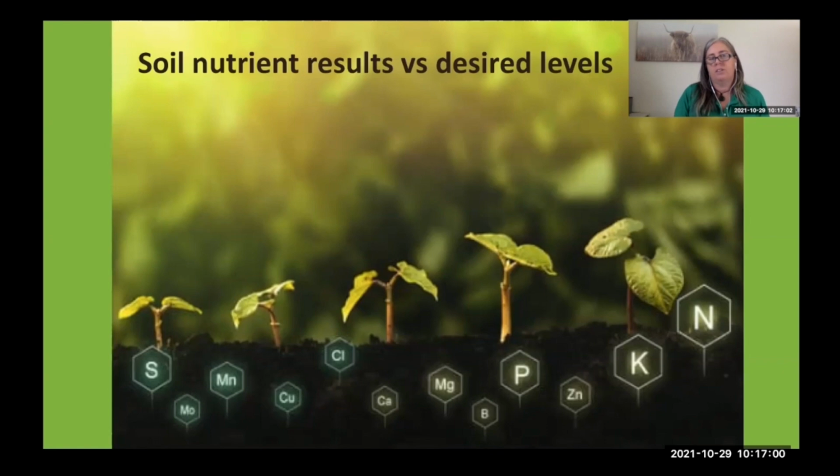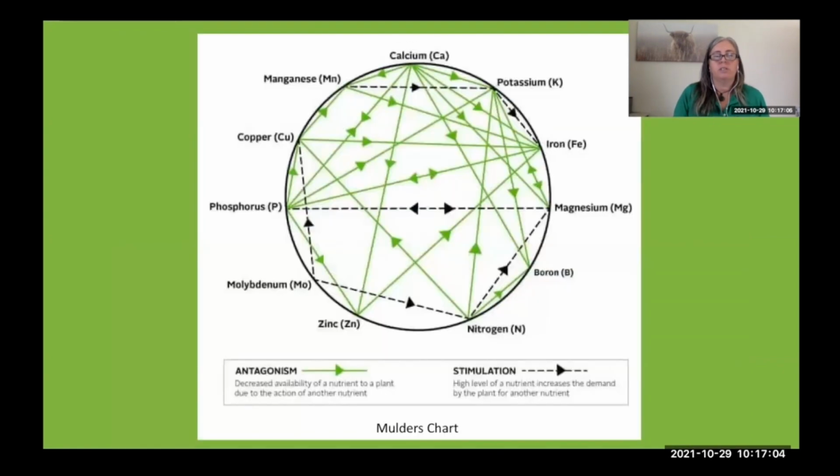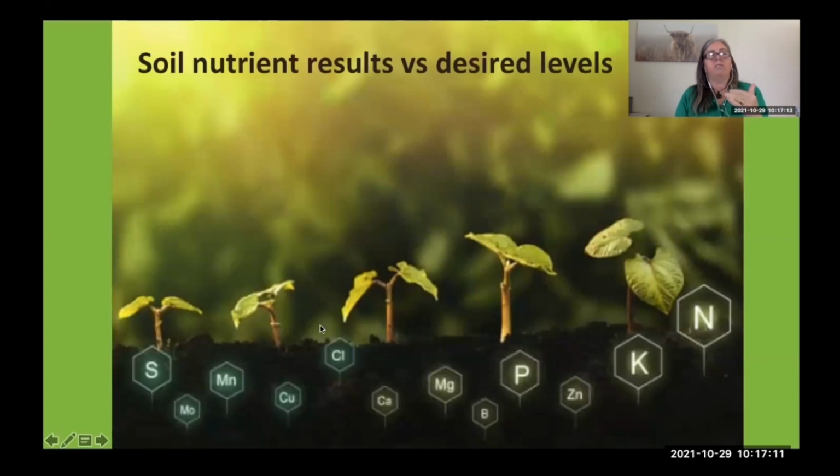The next thing I do is start to look at the desired levels of nutrients. So on your soil test, and we'll work through those now, you've got the desired levels of nutrients and the different results that you're getting. So that's the next thing I do.